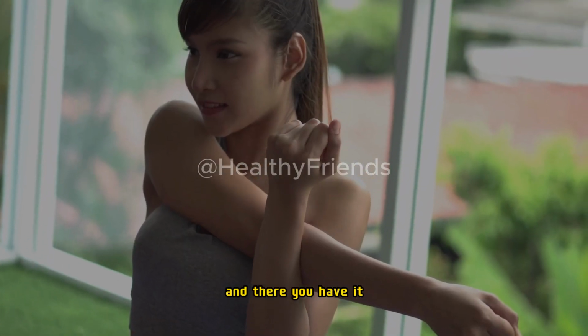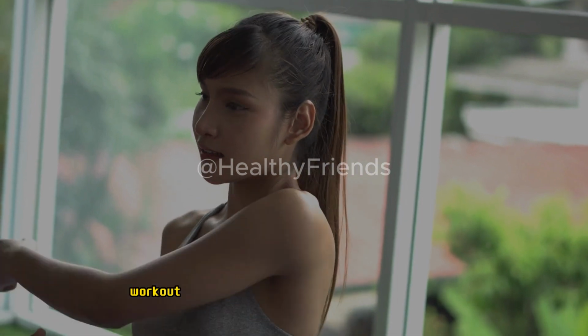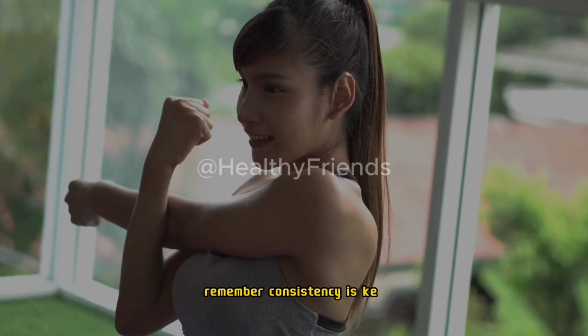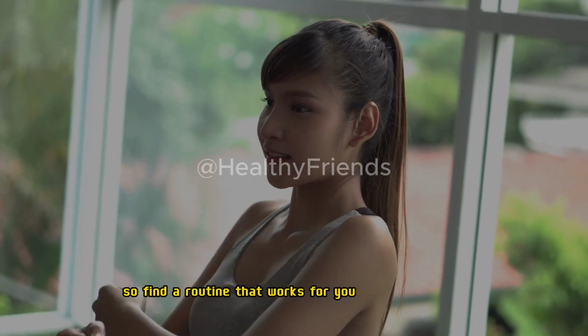And there you have it. High-intensity interval training workouts designed to supercharge your weight loss. Remember, consistency is key, so find a routine that works for you and stick with it.